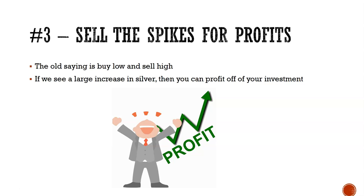Number 3, you can sell the spikes for a profit. So the example that I gave in the previous slide, if you'd have bought silver at $9 an ounce, you could have sold at the peak of about $48 an ounce. Okay, so myself currently, my average cost per ounce is probably about $25 to $27 per ounce. So if for some reason it spikes up all the way to like $50 an ounce over the next year, 2 years, then I could make a decision on, do I think it's going to go higher or do I think it's going to come back down? I can sell it, double my money, and just kind of treat it like a stock. I could always look to buy more if it dips back down. Okay, so that's another perk of buying silver.